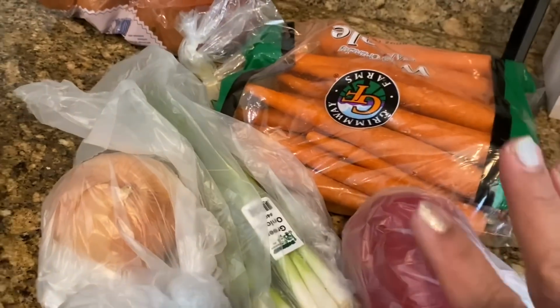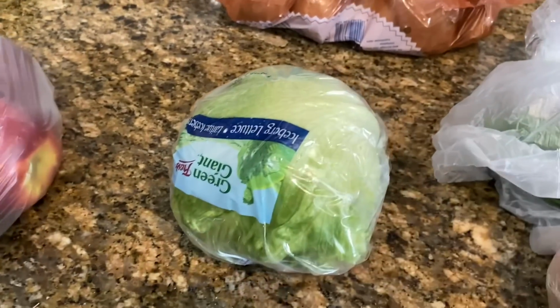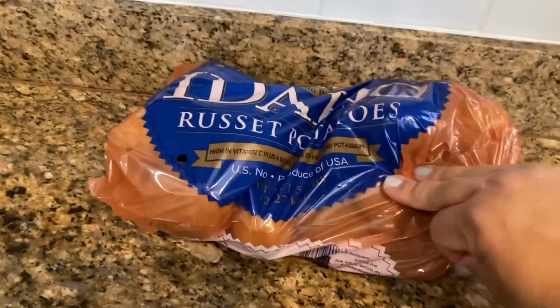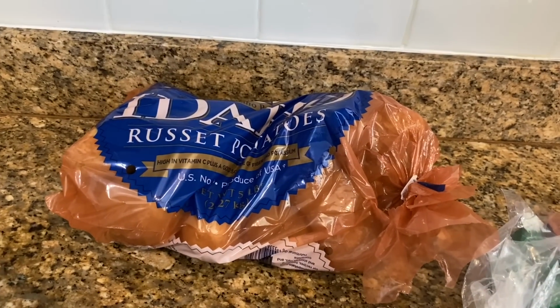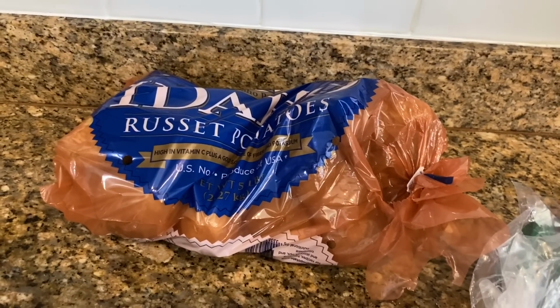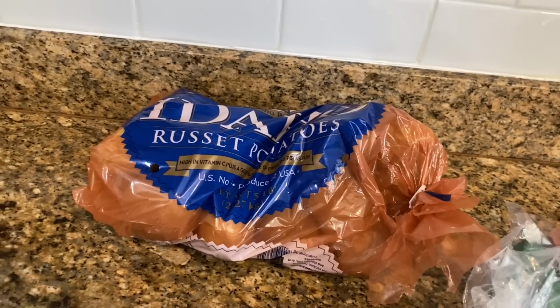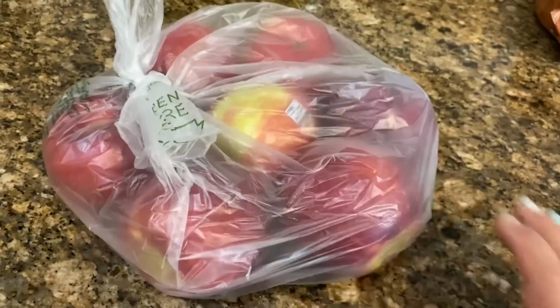This is a delicious meal. Just picked up some more lettuce. We have stuff to make burgers, so I wanted to make sure we had lettuce. Gotta have some extra potatoes. This is so good. Even fried up, just more like steamed, honestly. I just throw a little bit of oil and put some ground beef with sloppy Joe mix. So good, you guys.